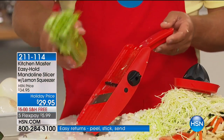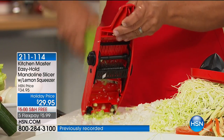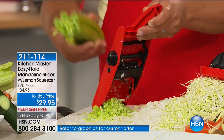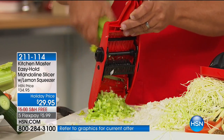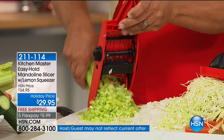One thing that takes more time than anything to chop, here we are at the holidays, making homemade stuffing for soups or stews. Instead of doing just one stalk of celery at a time, you can do the whole bunch. And look at this. You'll chop more celery in 10 seconds than you could chop in 10 minutes with a knife.